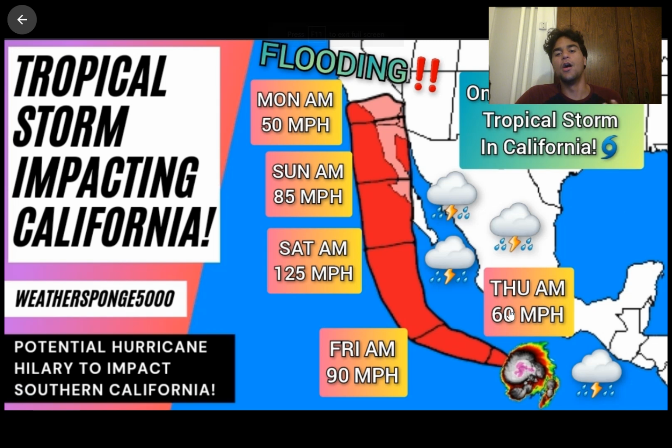So here's my more in-detail forecast when it shows the wind speed. I'm expecting the storm to be around 50 miles per hour by the time it makes landfall in Southern California, but we do see Baja California could experience major impacts with a hurricane moving through and heavy rainfall. But make sure to prepare in California for the possibility of flooding rains.